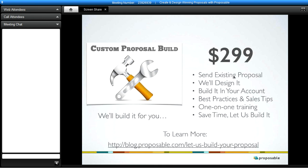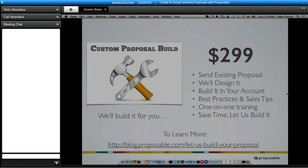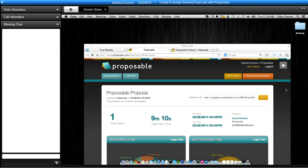A lot of people like the fact that you can tap into a resource like the Proposable team to be able to tell you some tips and tricks that other companies are doing. There's some really nice ideas that we can share with you. So if you're interested in that, as you can see, we do have a blog post available there.